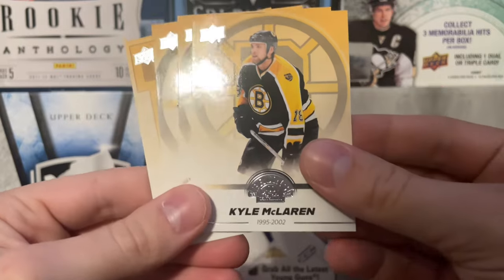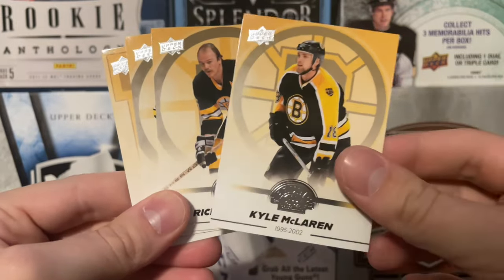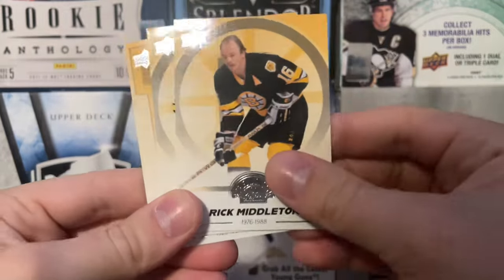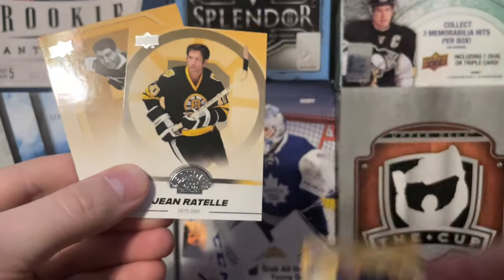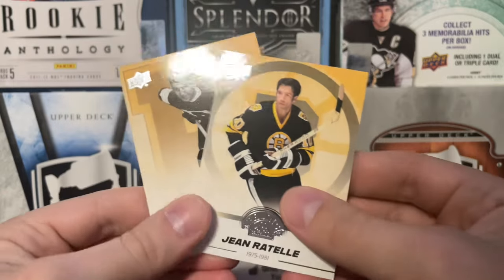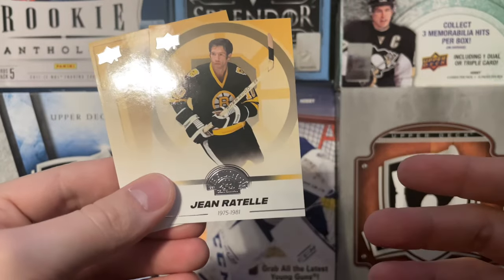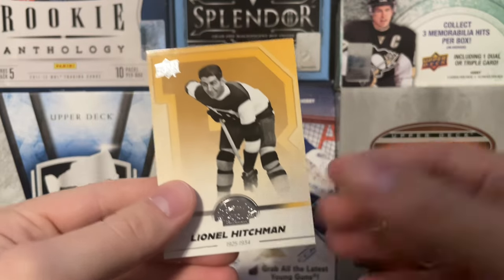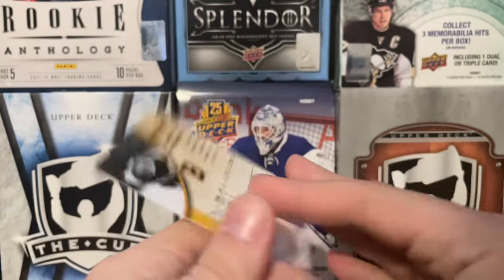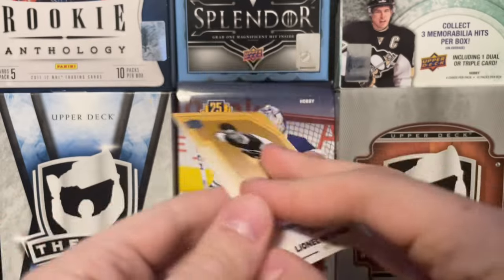Kyle McLaren, very brute type player there. Rick Middleton, that's a good one. Retired jersey. He's no longer with us. Rest in peace, Rick Middleton. Jean Rattel, that's an interesting one. Barely even remembered he played for the Bruins, so that's interesting there. Lionel Hitchman, one of the first Bruins to ever have his number retired. Ward number two. So there is a Lionel Hitchman there.